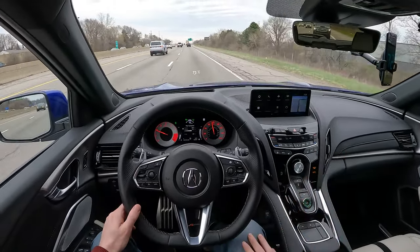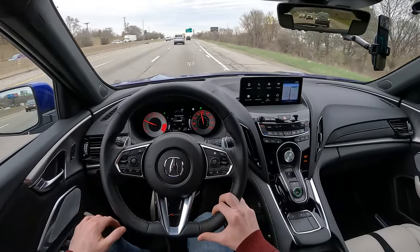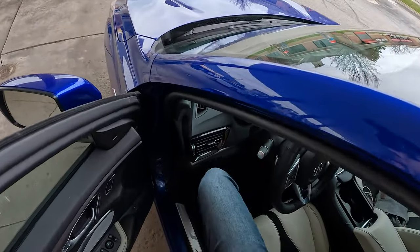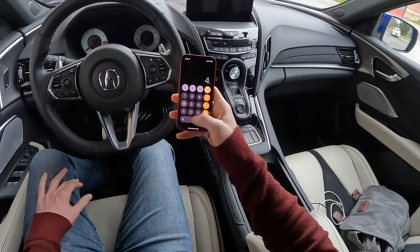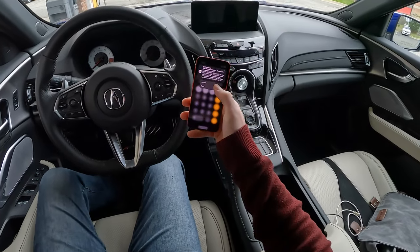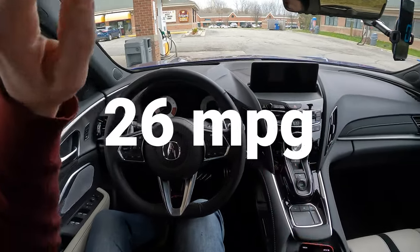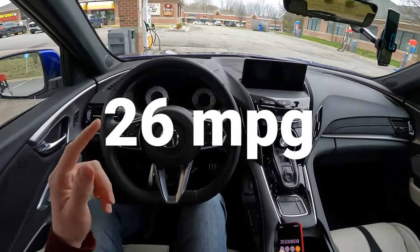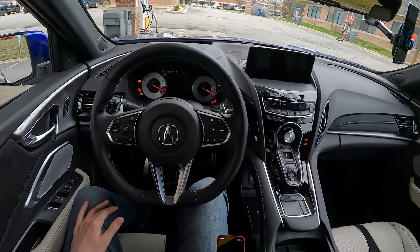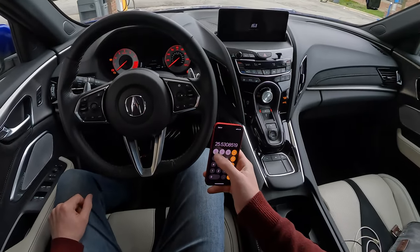But let's get back to the pump here. Let's fill it up, see what the actual pump calculates, and crunch some numbers. 4.003 gallons going in for our final fill. 102.2 divided by 4.003 is giving us 25.5 miles per gallon, just barely rounding up to 26. So just what the EPA predicted and just what our car's trip readout was as well. It's actually coming out at 26.1 there at the end. So I think 26, pretty darn achievable.